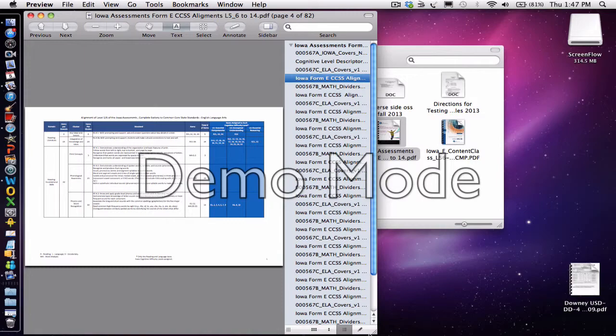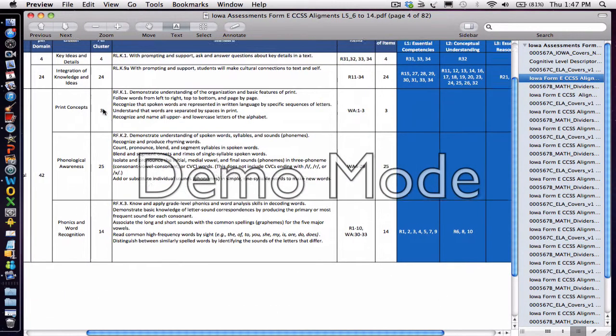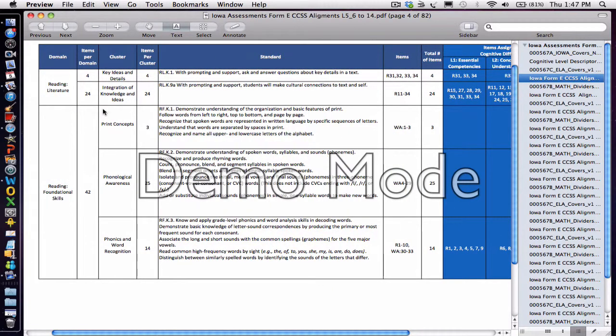So I'm going to blow this up a little bit and zoom in. So here, these are the Common Core standards. You can see the domain, the items on this level that address this domain or this cluster. So we have 4 that assessed key ideas and details. Here's the standard. We had 24 items that assessed integration of knowledge and ideas.